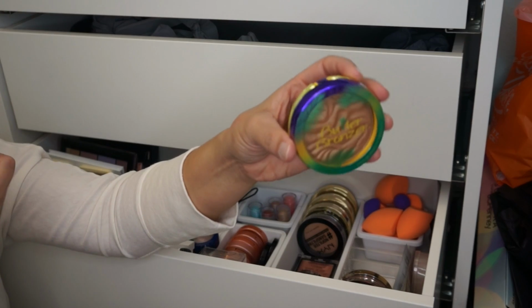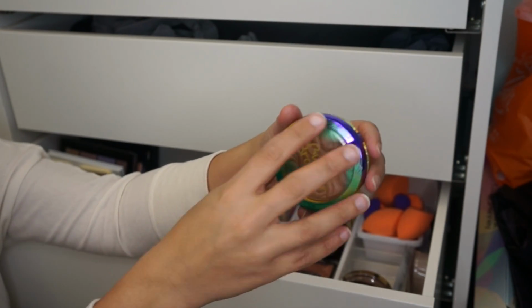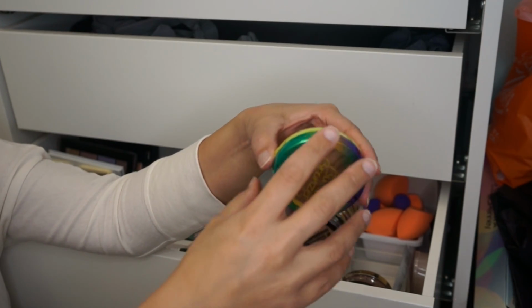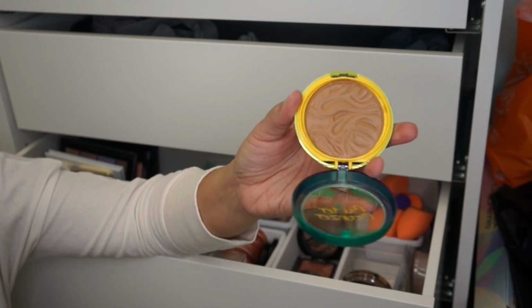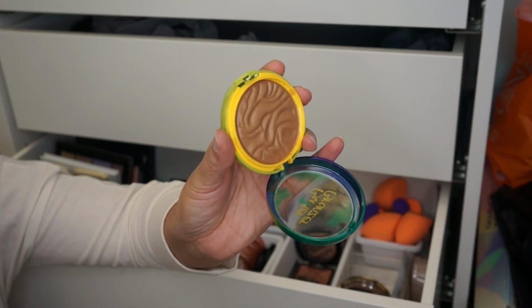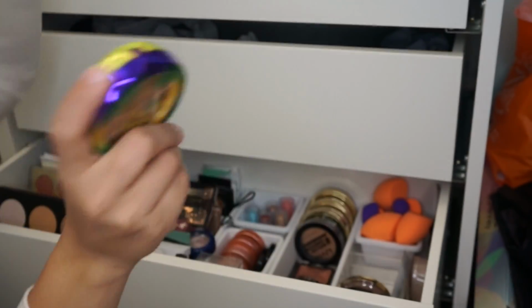This one I just picked up now that they came out with new shades. I still feel like they need to get a little bit deeper. This is deep bronzer and it works for my skin, which isn't real deep. So this is in the color deep bronzer, and this is a really nice bronzer. I am going to be keeping this one.